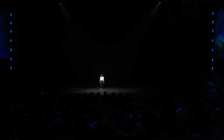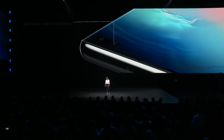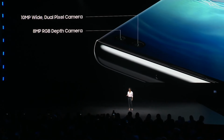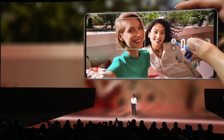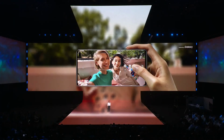As you just saw, your S10 can help you shoot and edit exceptional videos. It also helps you take exceptional selfies because of the significant improvements we've made to its front camera. We've added dual pixel technology, which lets you take better pictures in low light and significantly improves autofocus. So now, you can spend more time composing your shot and less time waiting for your camera to focus.